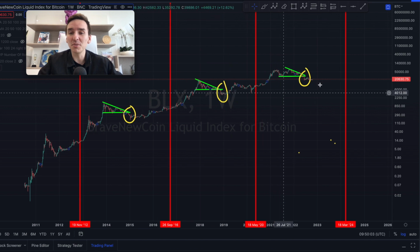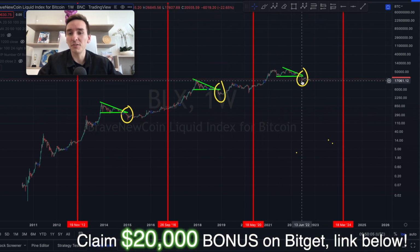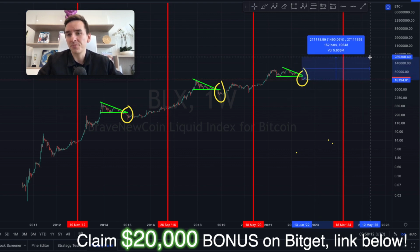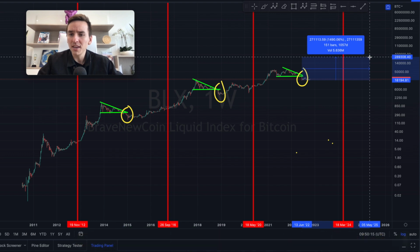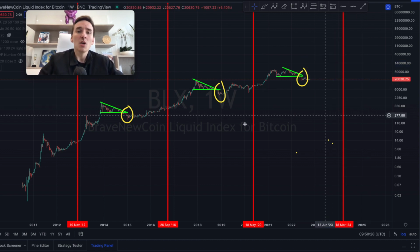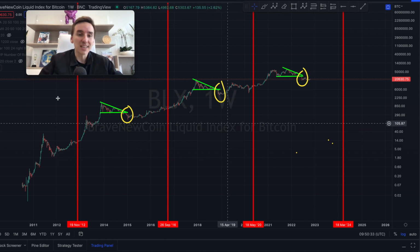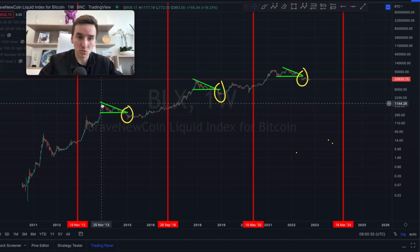So what if there's going to be approximately another 152 weeks here? I mean, that would be quite an interesting calculation, right? That means that the next all-time high could be in May 2025, which is, well, it's still a long time to go, but it's an interesting measurement. But maybe more interesting is when do we break 70,000? That's interesting to know, right?